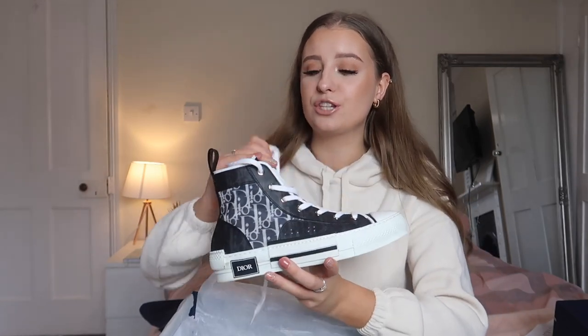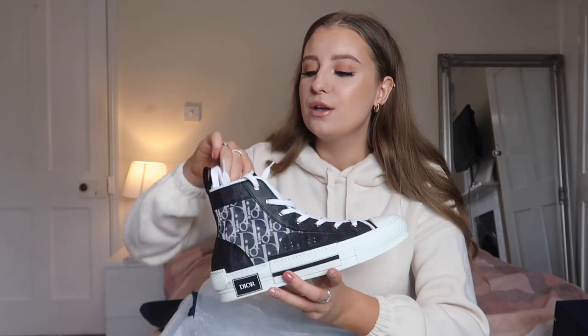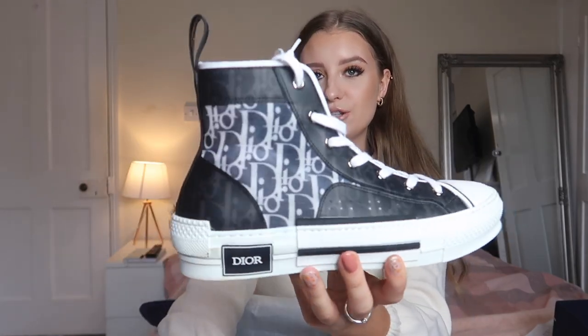So as I say, I went for the Dior ones. I really, really have been obsessed with the white pair. But the white pair that they did had the B logo on the front of the shoes, and I wasn't really a fan of that, so I decided to go for the black ones, which, oh my god, I'm still as obsessed with, and I just think are so, so cool. So here's what the shoes look like.